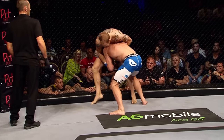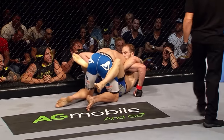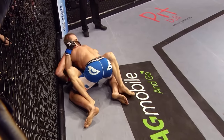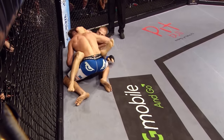90 seconds remaining of round one. It's flying by. Both of these guys have been going at it 100%. Their gas tanks will be tested. There's absolutely no doubt. I hope the crowd have paid good money to see this fight, and so far it's delivering.